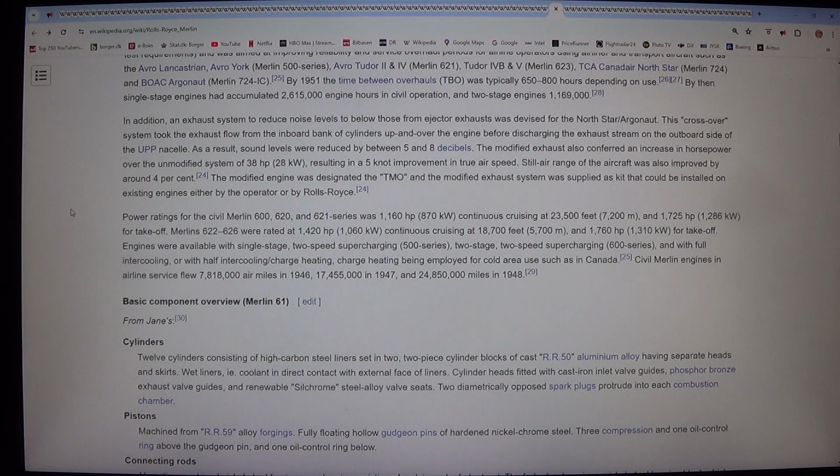This crossover system took the exhaust flow from the inboard bank of cylinders up and over the engine before discharging the exhaust stream on the outboard side of the UPP nacelle. As a result, sound levels were reduced by between 5 and 8 decibels. The modified exhaust also conferred an increase in horsepower over the unmodified system of 38 HP, 28 kilowatts, resulting in a 5-knot improvement in true airspeed. Still air range of the aircraft was also improved by around 4%.